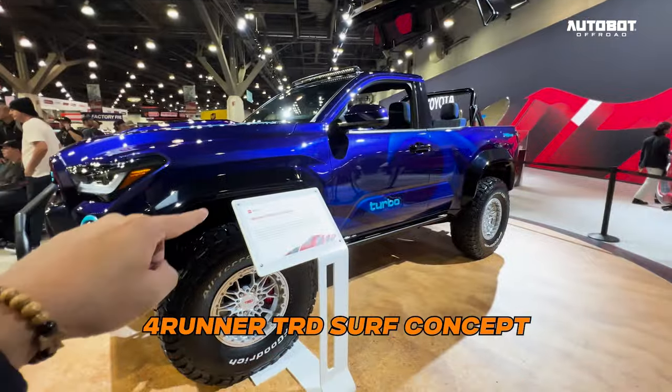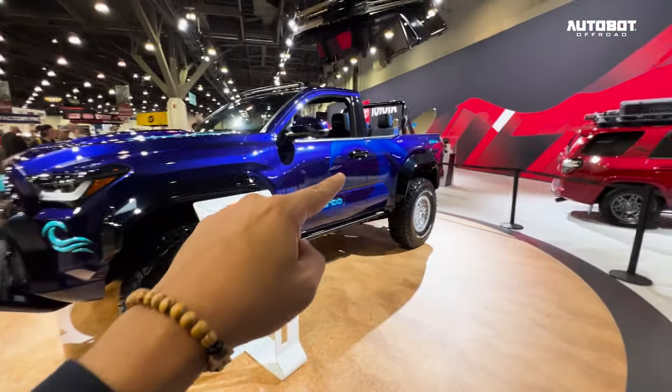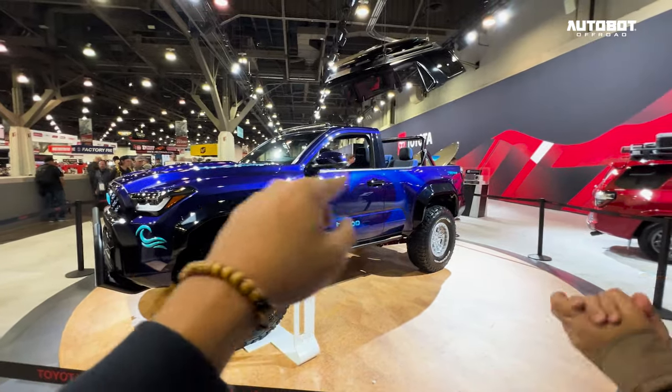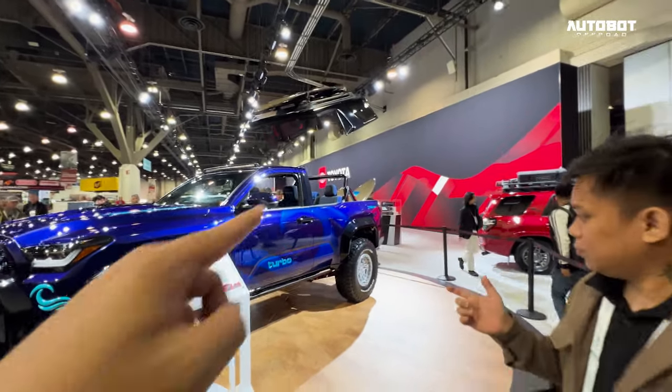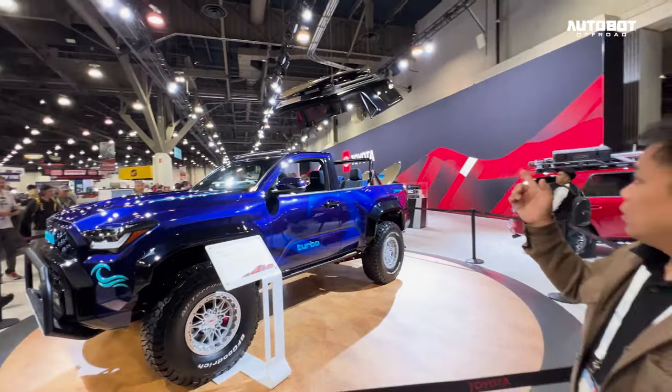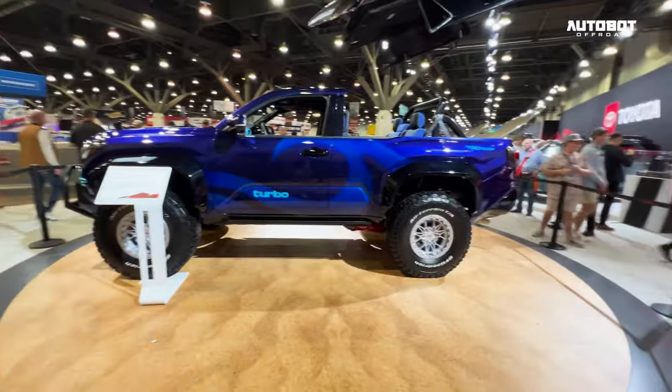This is a regular 4Runner. Ginawa nilang 4Runner TRD surf concept. 4Runner is usually 4-door, 5-door actually, kasama likod. But ginawa nilang 2-door, tapos open na lang yung likod. Ginawang pickup. And there you have it, Ken, no? Yung roof na nakakabit na lang ulit. Pang California, pang Hawaii. Grabe ginawa ng Toyota dito.